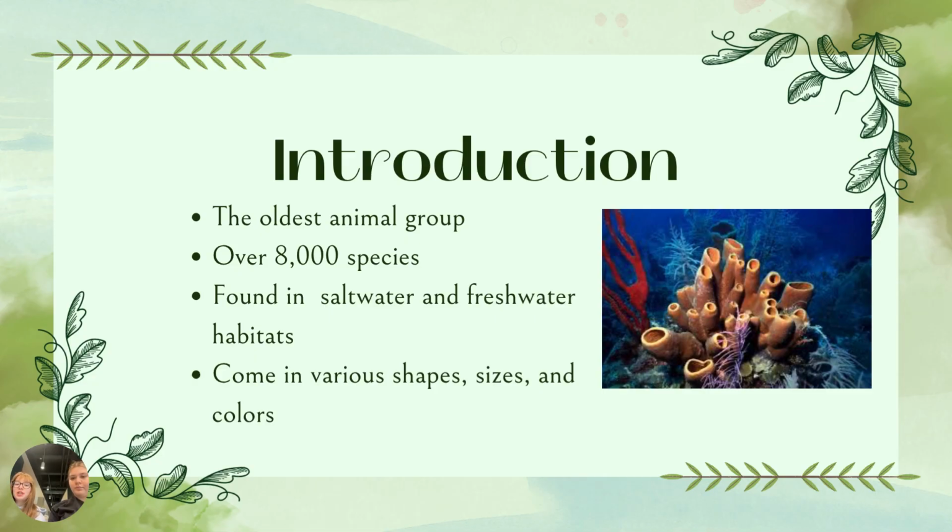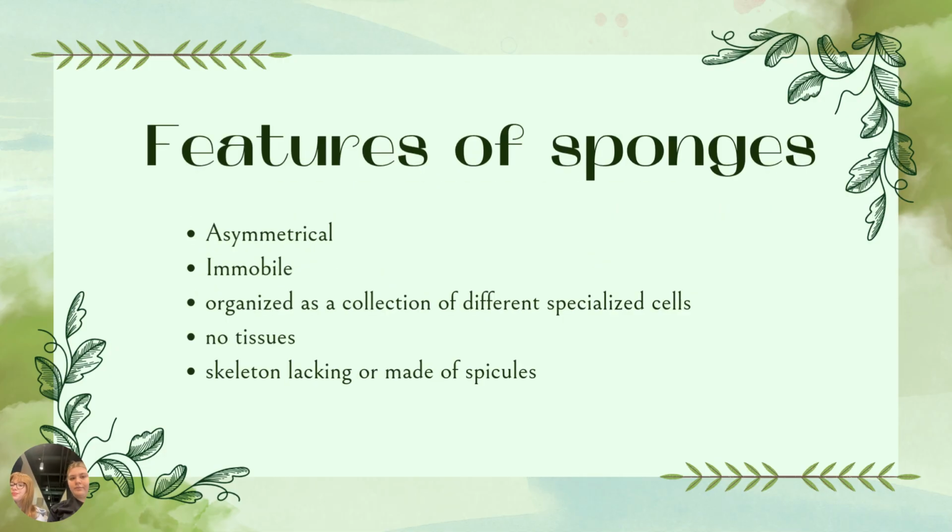They come in various shapes, sizes, and colors, and they can be as small as a few millimeters to as large as several meters. Some of the many features of sponges is that they are asymmetrical, they are immobile after the first few stages of life after they attach to something, they are organized as a collection of different specialized cells, they have no tissues, and they have a skeleton lacking or made of spicules.